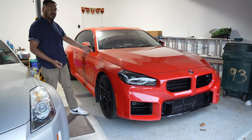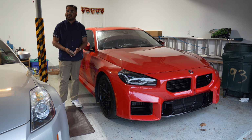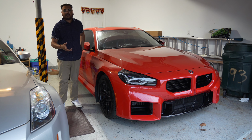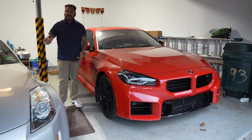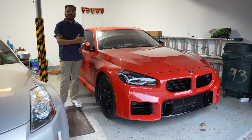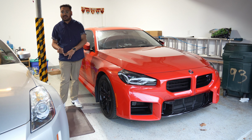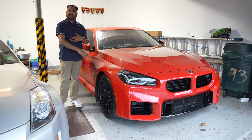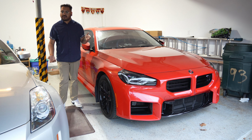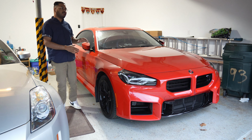Speaking of options, the couple options that I really wanted to get were the bucket seats, like I mentioned, and the M2 does have the carbon buckets as an option, but it's a part of a package that's approximately $10,000. And like I said, this car was already on the showroom floor. I would have had to wait three additional months, and I would have had to pay that $10,000, which at that point I would have just got the G80 or the G83. So with that specific option, I really don't regret.